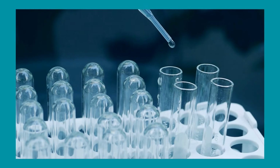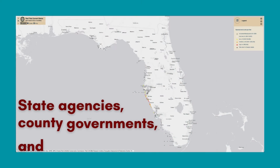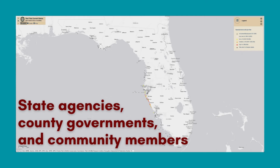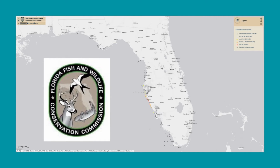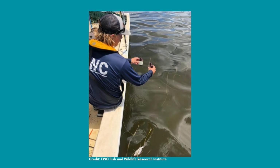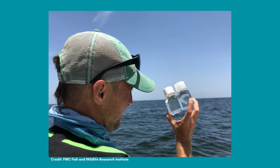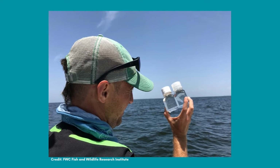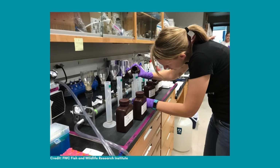Water samples are collected from over 100 locations throughout Florida on a weekly, bi-monthly, or monthly basis through partnerships with state agencies, county governments, and community members. The Florida Fish and Wildlife Conservation Commission maintains a daily sample map that shows results from the last 8 days of red tide sampling. During a harmful algae bloom event, the National Oceanic and Atmospheric Administration also issues twice-weekly forecasts using satellite imagery and other data to monitor blooms and the potential for impacts.